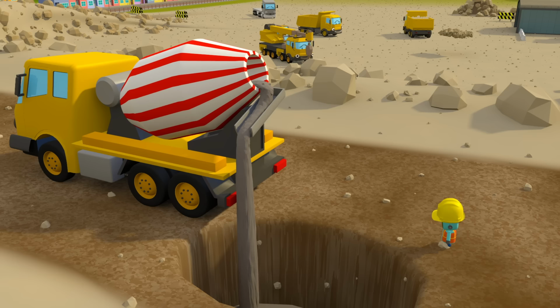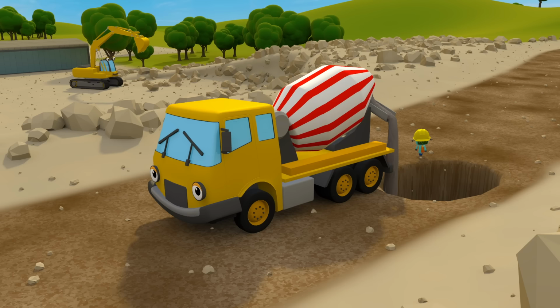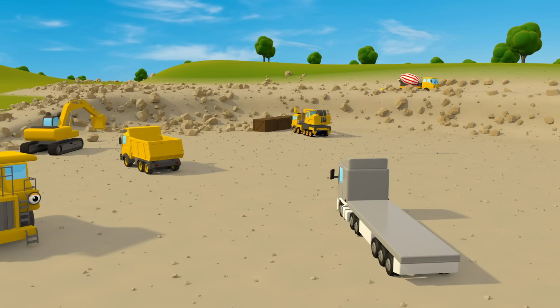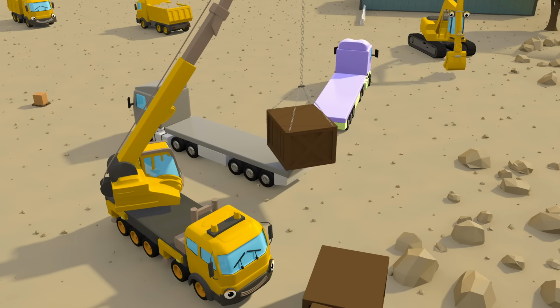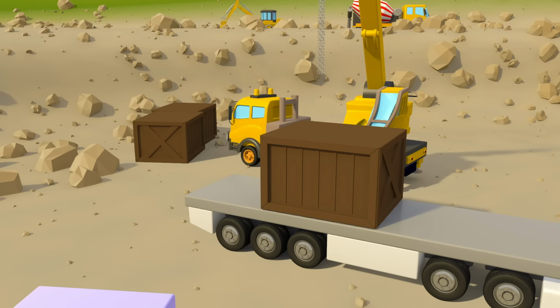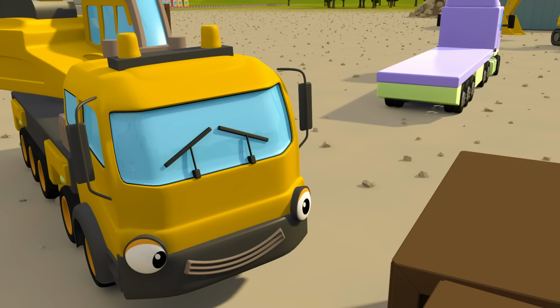Spin, spin, spin your drum on the building site, working hard as a team through the day and night. Lift, lift, lift the load, Caroline the crane. Pick it up, drop it off, do it all again.